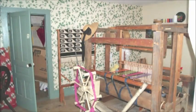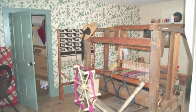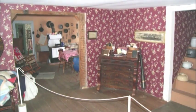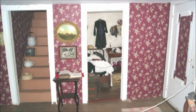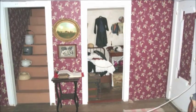Volunteers still use a period loom to make rugs and other cloth items. The home needs a new roof, qualified structural assessment and recommendations, and many repairs to preserve it. Because the second story is structurally unsound, it is sadly off-limits to visitors.